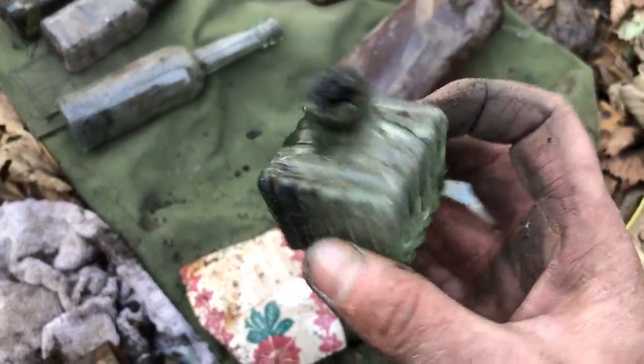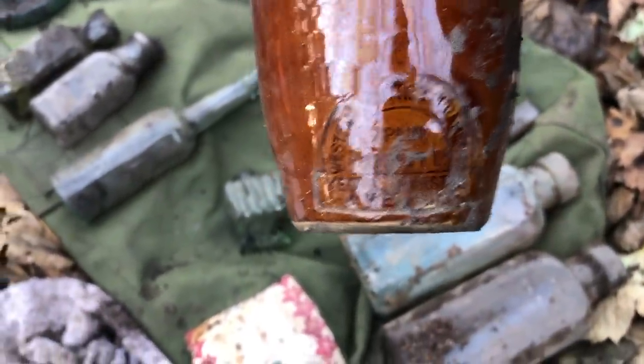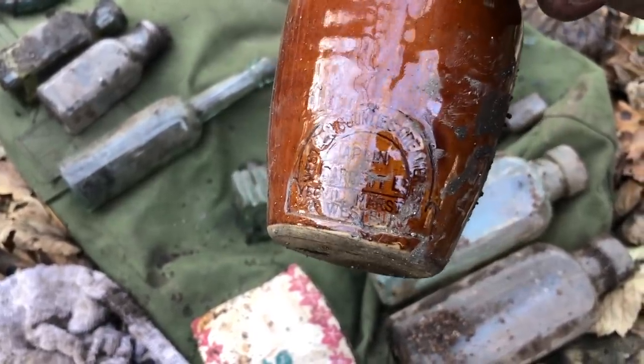Just because it's really, really pretty and lovely colour. And still the best find today, so far, is this. So I'll have a sandwich now, and then I'll get back in the hole and crack on.